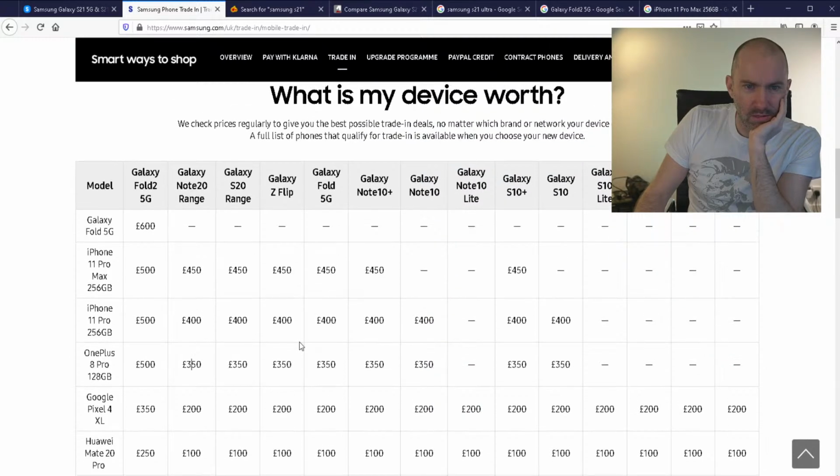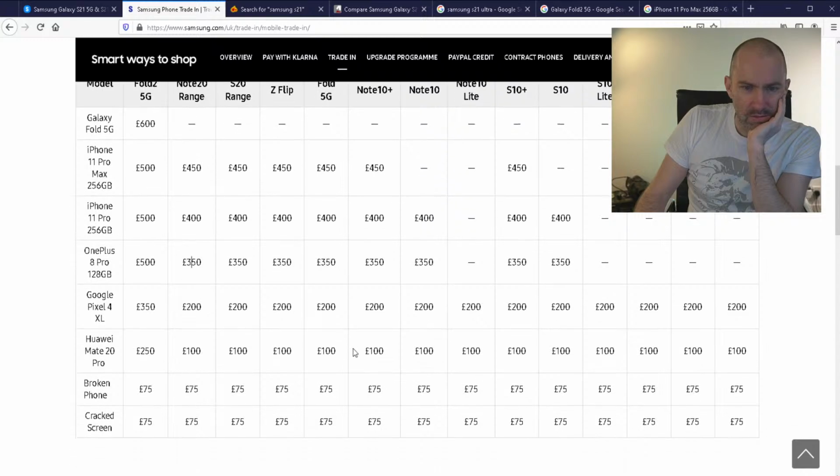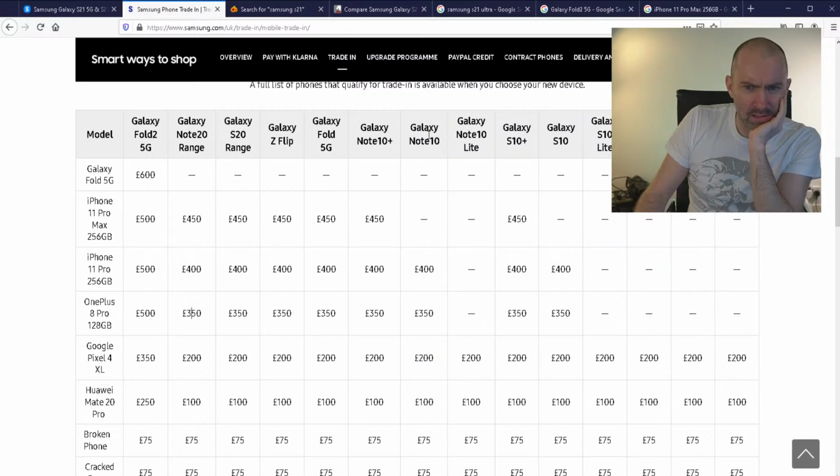What other models have we got here? Galaxy Note 10. Why is this table reading like down the way? Oh, right, it's because it's the same price. Sorry, I'm being an idiot. £200 for an S10 Plus. That's pretty poor, I would say.